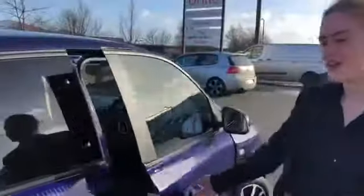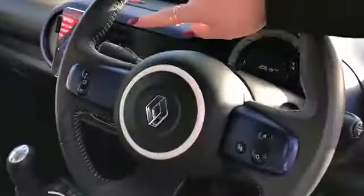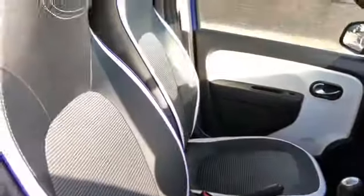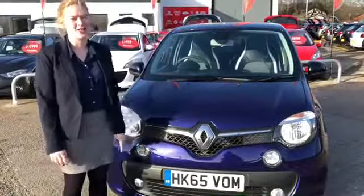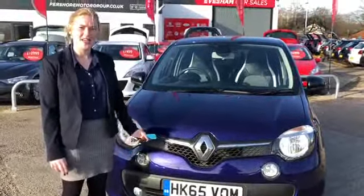let's take a look and see what the driver sees. So again, you've got your on-steering controls with your cruise control and your funky flat bottom steering wheel. So grab yourself an excellent opportunity with this Renault Twingo priced at just £5,750. Give us a call today.